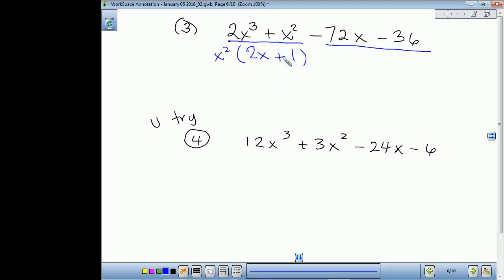Okay, so to do term splitting, we want these two to match. So over here, we want 2x plus 1. And then you pull out 36. So what do we factor out of here? Negative 36. So that gives me 2x plus 1 times x squared minus 36.